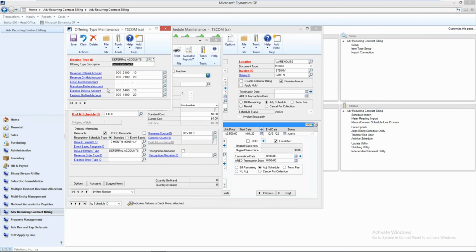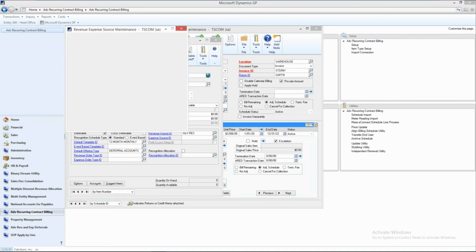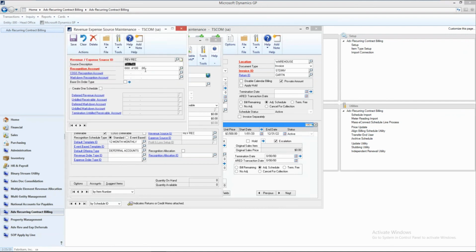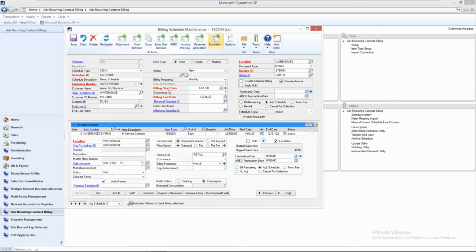Of course, I can do my COGS and markdowns as well if I have those. But this is the balance sheet account. When those dollars move from the balance sheet to the P&L, in this case my revenue, I want it to hit my 4100 account. I can also put in my COGS and my markdown recognition. I also have the ability to do the same thing for expenses. Now, because we've added this to the item card, all I have to do is take that item and simply drop it on my billing schedule.